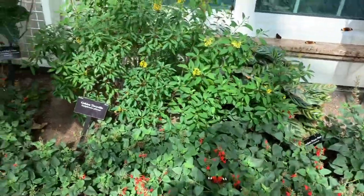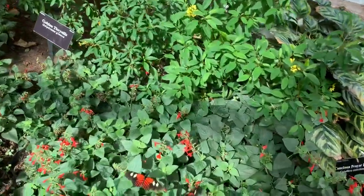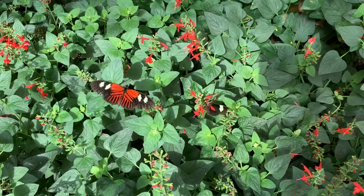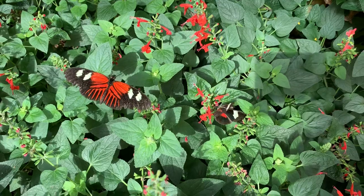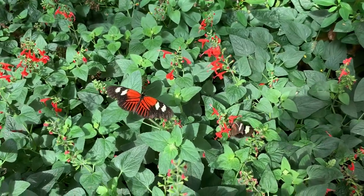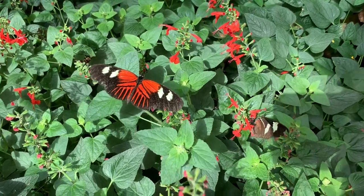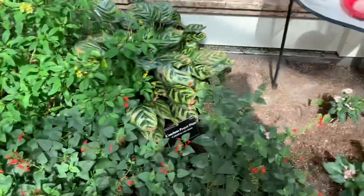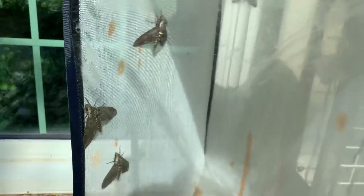So they aren't moths. They look like moths to me, but I'm not an insect specialist. These are beautiful. Look at the markings on that butterfly. It's just amazing. These are the moths. This is a moth inside this container here.